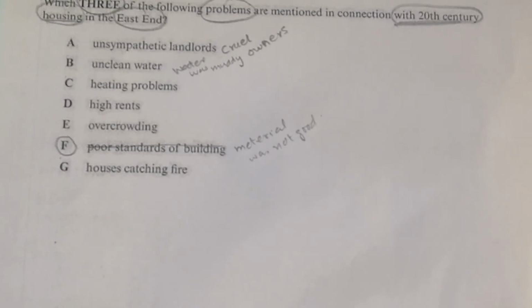Few houses had electricity at this time, so other sources of power were used, like coal for the fires which heated perhaps just one room. So the coal was used to heat just a single room. So it means that the houses in the 20th century had a problem of heating.